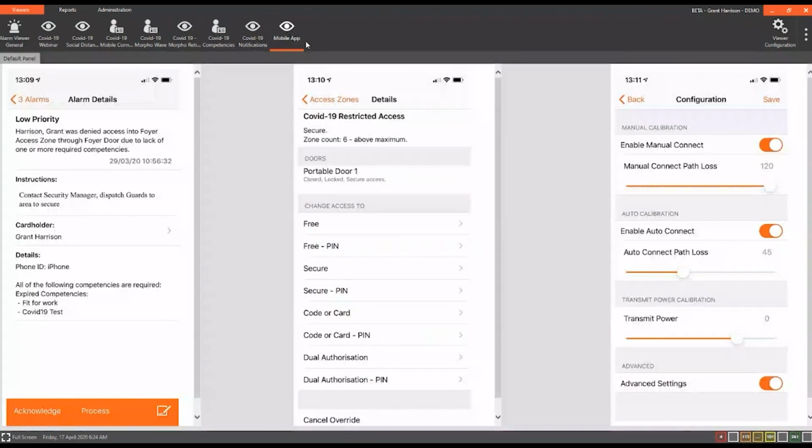And then finally, I want to get onto the mobile app. Now, you do get a mobile app license included in your base Command Centre license, but it does provide some substantial functionality across these three screenshots that I've got here. The first one that I want to look at is the alarm details. So it's a low priority alarm. Grant Harrison's been denied access into the FOIA access zone through FOIA door due to lack of competencies.